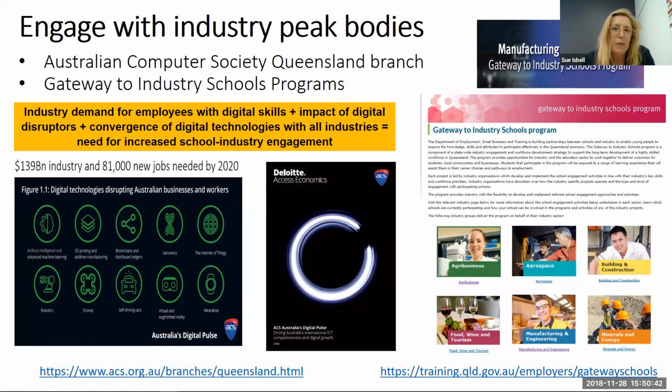For me, engaging with peak industry bodies, particularly working in the upper part of school and delivering VET qualifications, I'm fairly selective though. You want to go with the best. So we do have a partnership with the Australian Computer Society, and our students are members. We are also a Gateway to Industry school for manufacturing and engineering, but we have construction, and you'll see on the right hand side of that slide, in Queensland we have quite a few other areas that there are Gateway to Industry Schools programs, aerospace, and other states will have these as well. And because industry can struggle to engage on a one-on-one basis with schools, by going through these peak bodies, it can help to streamline that process. And for schools, it's making sure that the people we're connecting with are leaders in their fields.